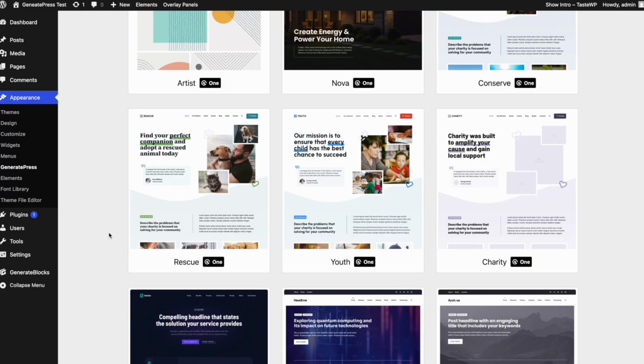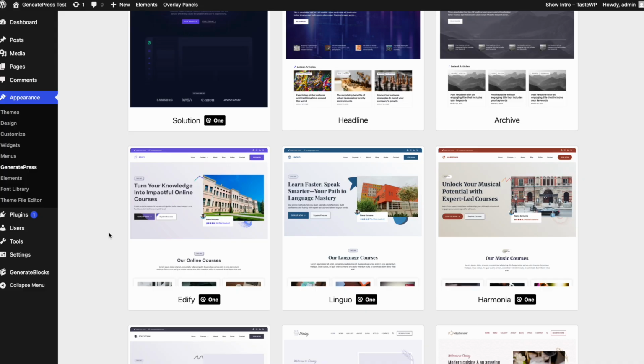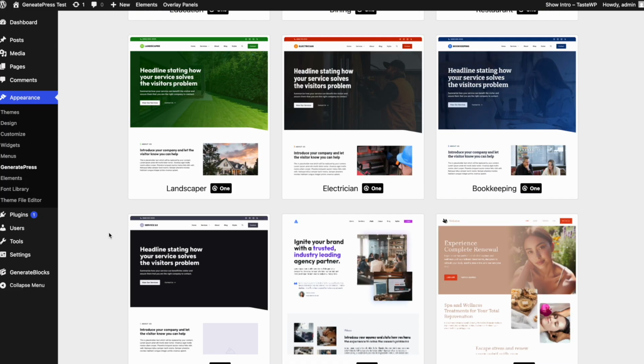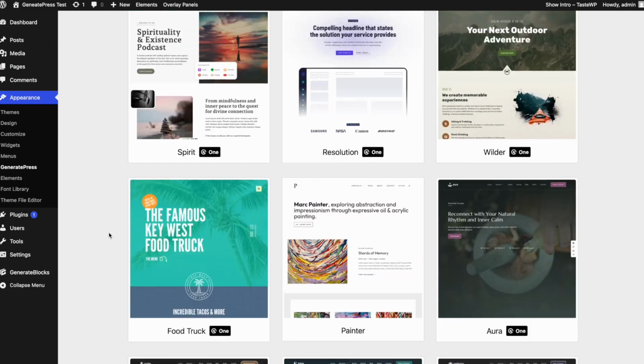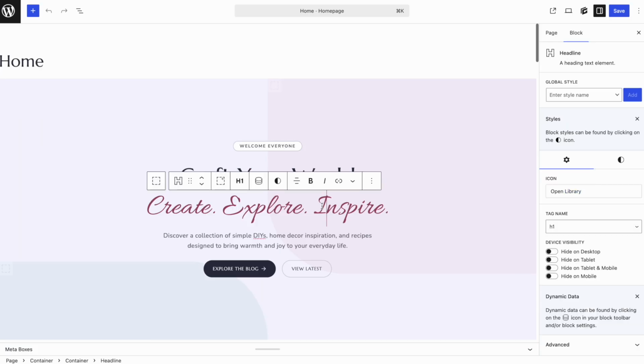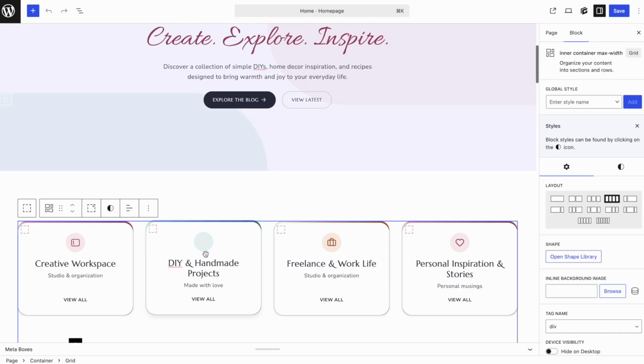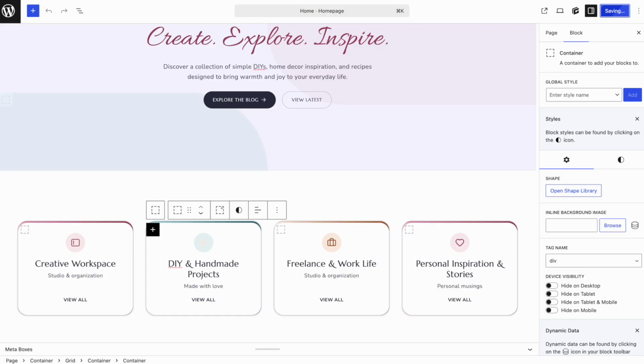Now, if you don't want to design your site from scratch, the site library is your best friend. It has over 100 professionally designed sites you can import with one click. Whether you're building a portfolio, an e-commerce store, or a niche blog, there's a template for you. Just select a template, click import, and within 30 seconds your site looks exactly like the demo. Once you import them, you can change every single detail. It's a massive head start that saves you about 10 to 15 hours of work.